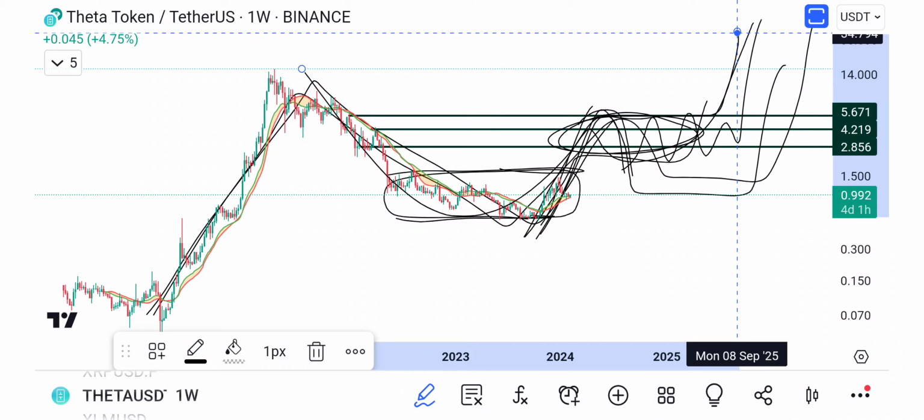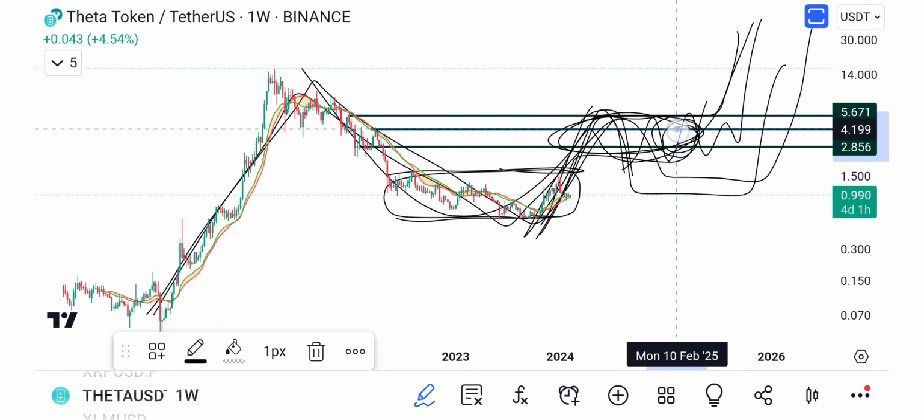So that's one of the reasons. I know there's a lot of people who can't stand XRP. I get it, I understand. But that's one of the reasons why I'm bullish on XRP, because XRP is already here. It's already at the end.